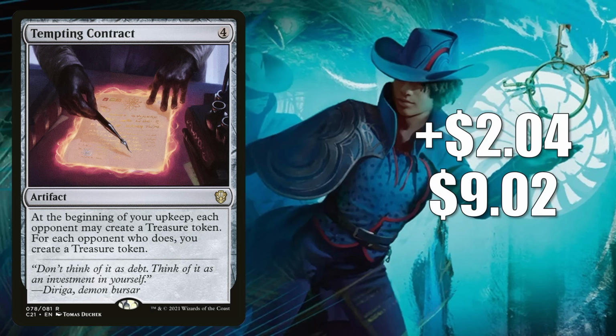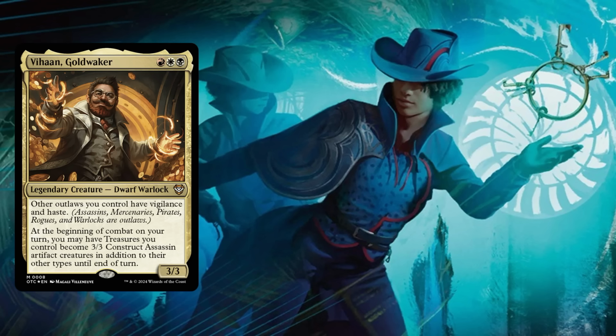Number 14 is Tempting Contract. This goes up 204 to 902 for a 29% increase. This is a solid commander card in a number of builds, including some new ones, which is why the card's been hot recently. First, we saw it appear in the popular Mr. House President and CEO decks. That was a card from the Fallout Hail Caesar commander deck. But now, this is in commander builds around new cards from Outlaws of Thunder Junction. Some are getting this to upgrade the Most Wanted commander deck, while others are putting it in fresh builds around a card from there, V-Hand Goldwaker.